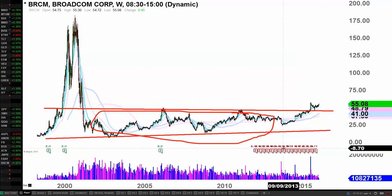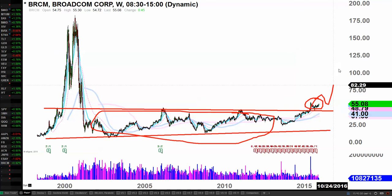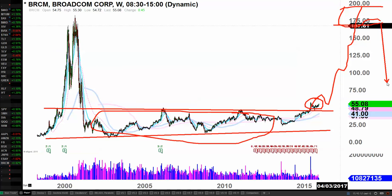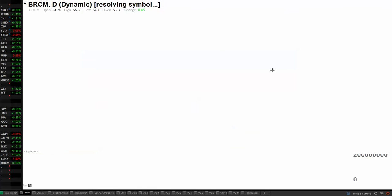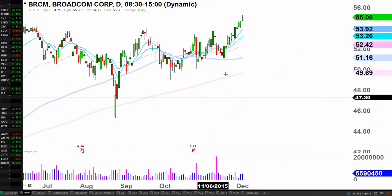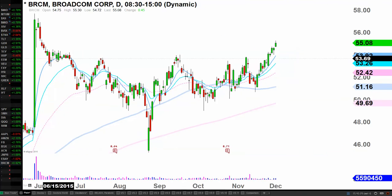If you know stage analysis, that's stage 1. This is the beginning of public participation, which is stage 2, before we get into stage 3, which is consolidation, and then potentially distribution, which is stage 3 and 4. But we're at the very beginning of stage 2, public participation, before this thing really starts to get up there. Broadcom looks very bullish to me in the long term, and I really like this stock. I like it fundamentally. I like it technically as well.